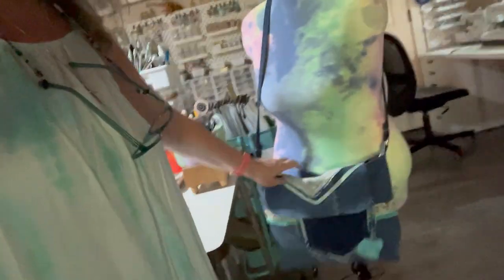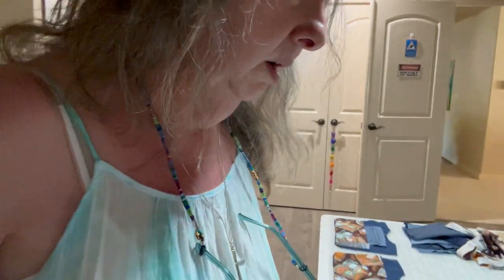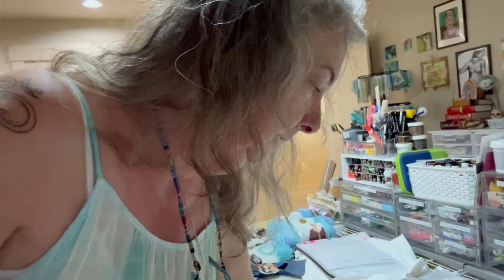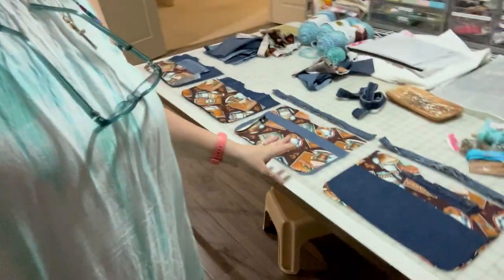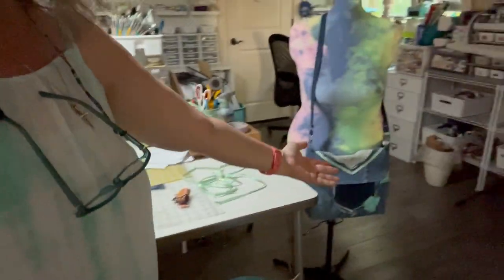And I found a pattern for a bag organizer on SoSheCan. I think that's the name of the website, SoSheCan, called the Handy Purse Organizer Sewing Pattern. And if I can find the website I found it at, I'll link it below. Anyway, I cut out some pieces to make a matching insert, organizer insert. I could have put interfacing and stuff in this. I didn't bother.